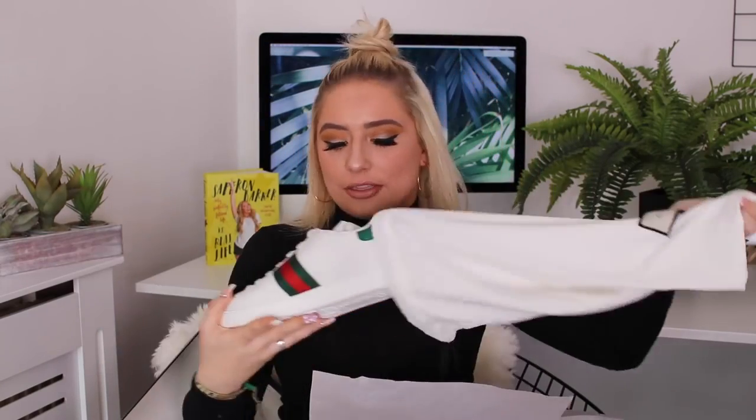The box obviously is absolutely stunning. You expect to have a box like this when you paid £450 for trainers. They also come in their own little dust bags, which is obviously what you're also paying for. So cute. Can't my heart. So these are the Gucci trainers.